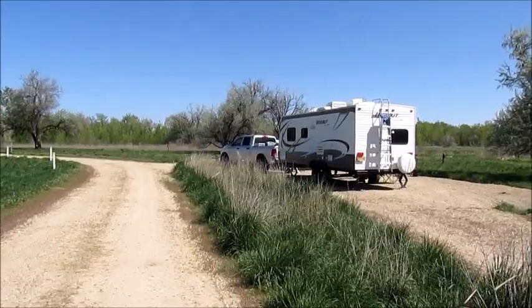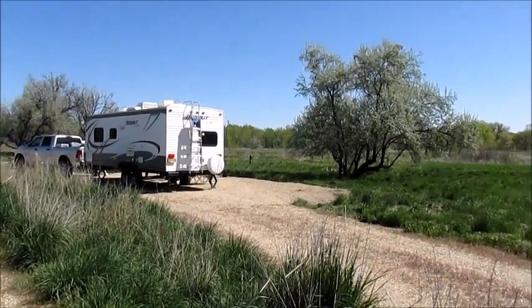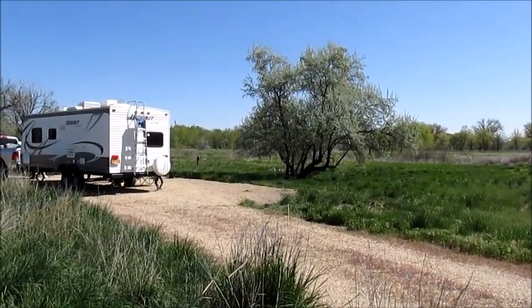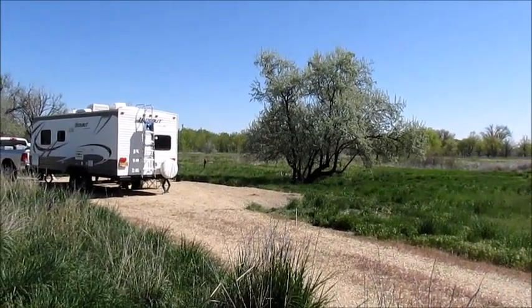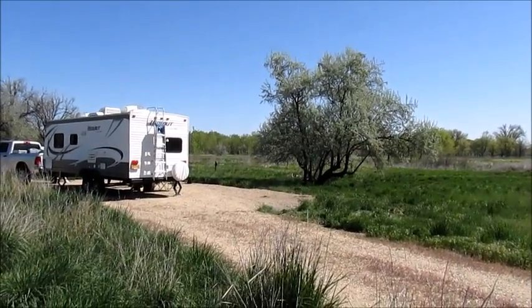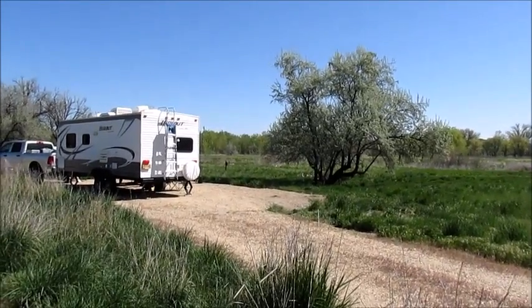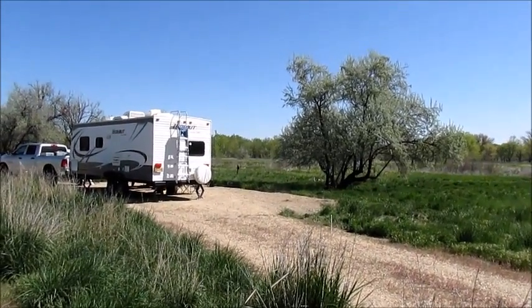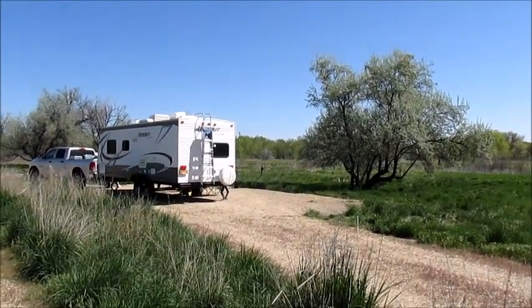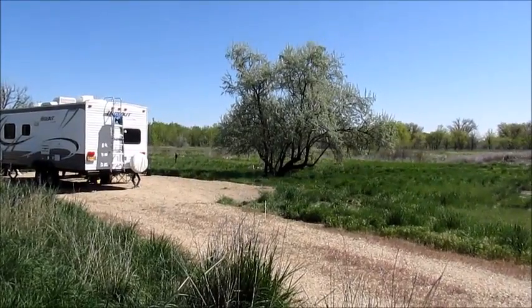Deer. I spooked a deer last night. Right there, that tree that's by the trailer, there's a little spot there. You can see where the deer's been bedding down at night, and I took Maggie out last night and I spooked it, and that thing jumped up and ran off in a hurry. But man, what a great little spot for free.